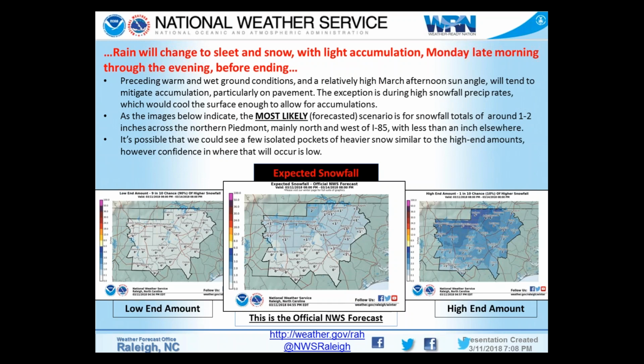And again, I will point out that those wet and warm ground conditions generally would mitigate accumulation, but the exception is during high snowfall precipitation rates. And when the snow or sleet comes down hard, that cools the surface down to freezing, and that would allow for accumulation. So again, keep in mind, I've said this several times, this is going to be rate driven. If it comes down light, if it even comes down moderate, probably isn't going to amount to much. But if it comes down hard, that's when we're going to see the accumulations occur.